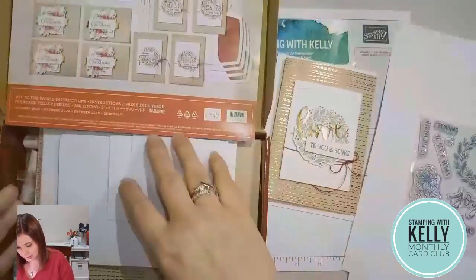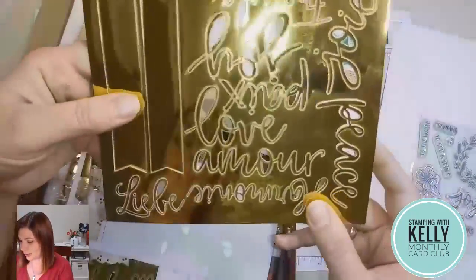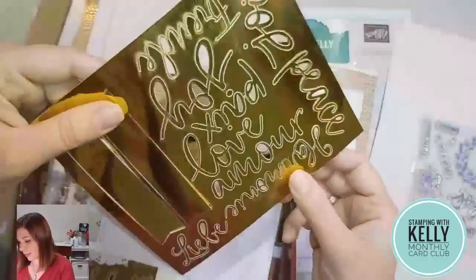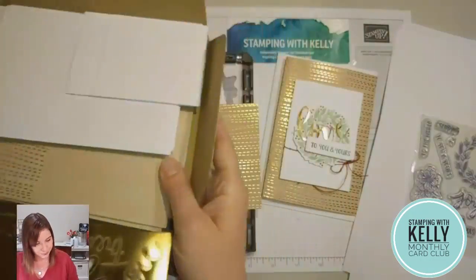And the fun thing is with these cards, they actually have different languages on them too. So you've got French and German along with your English. So your stamp set will come in English, but then you've got these beautiful words that you can put on with the foil as well.